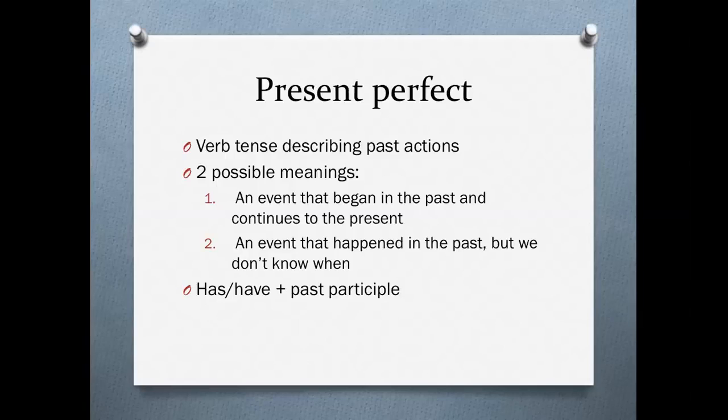The present perfect has two possible meanings. One, it could describe an event that started in the past and is still happening now. It hasn't finished yet. The present perfect can also describe an event that happened in the past and it's finished, but we simply don't know when it happened in the past. You need to use has or have plus the past participle. This is why it's the present perfect. It's a present form of the verb have, and then perfect means use the past participle.